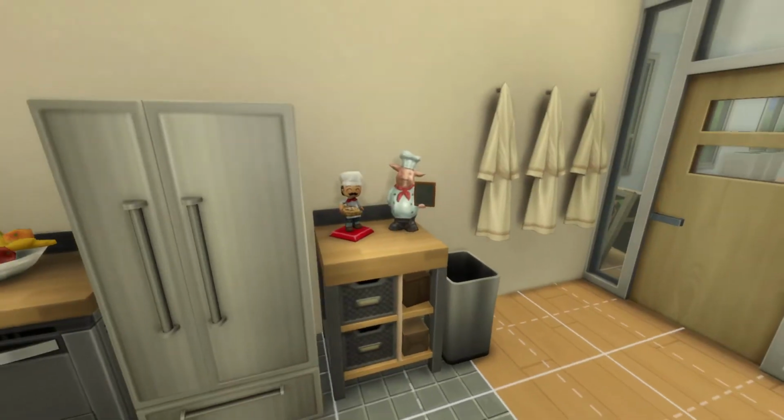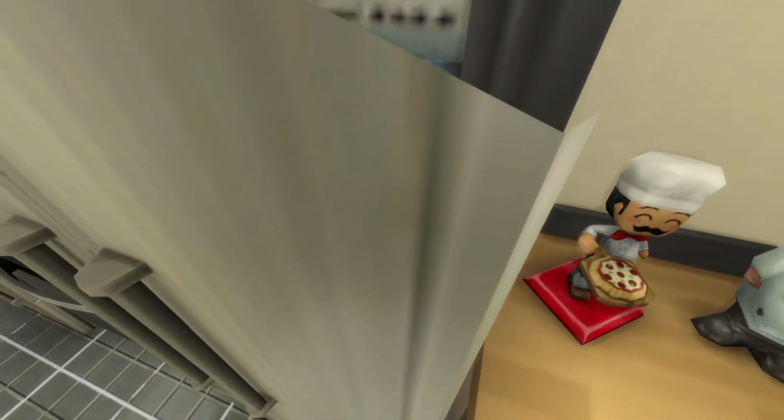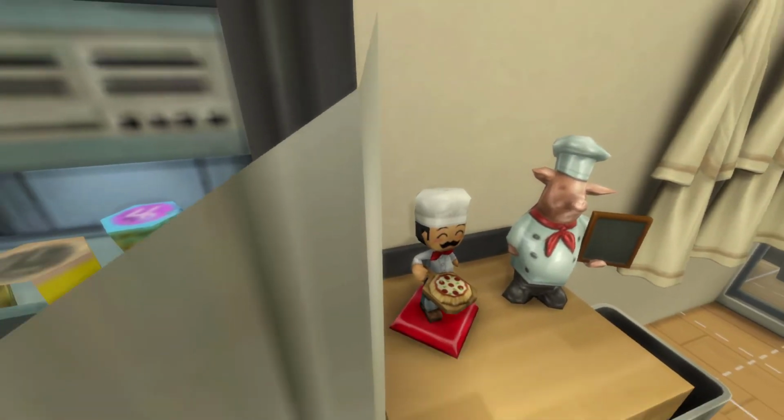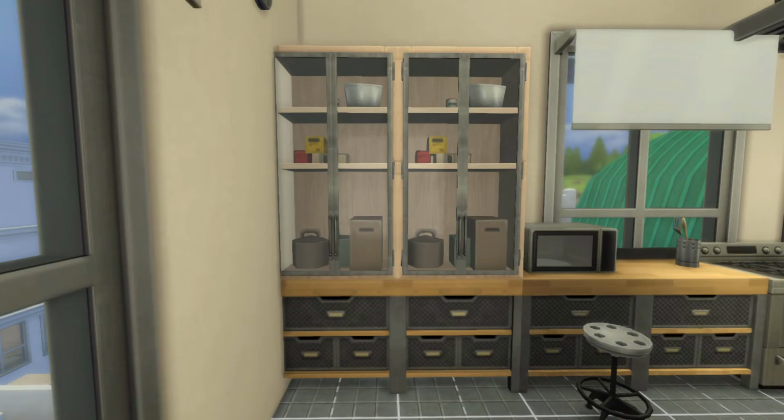But you got the little pig. You got this pizza dude whose name I don't remember. Oh, you can see food in the fridge. You have more of these cupboards that have food in them because I think that's wild and I adore it.